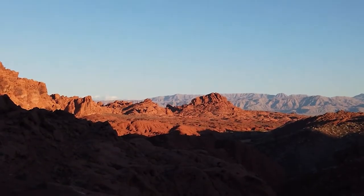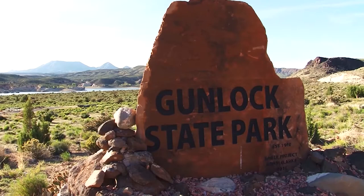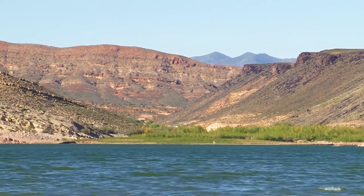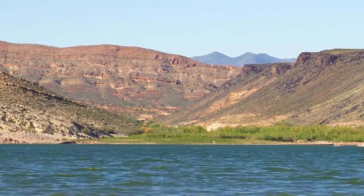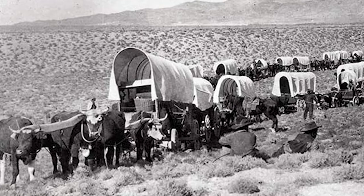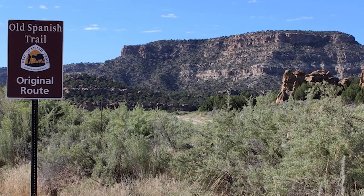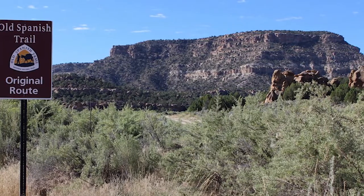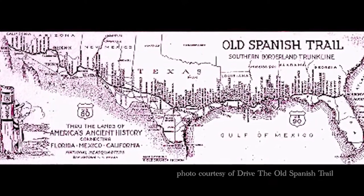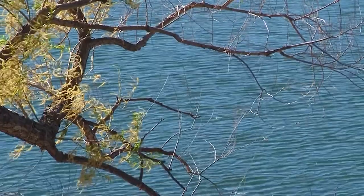Located in the revered Red Rocks, just 15 miles northwest of St. George, lies Gunlock Reservoir, a place steeped in history and filled with beauty. Gunlock Reservoir was named after William Hayes Hamblin, or Gunlock Will, as his friends like to call him, a Mormon pioneer who settled the area in 1857. The country road to the park is the old Spanish Trail that was used by horsemen and raiders from Santa Fe to Los Angeles into the 1820s, until the gold rush took travelers a different route.